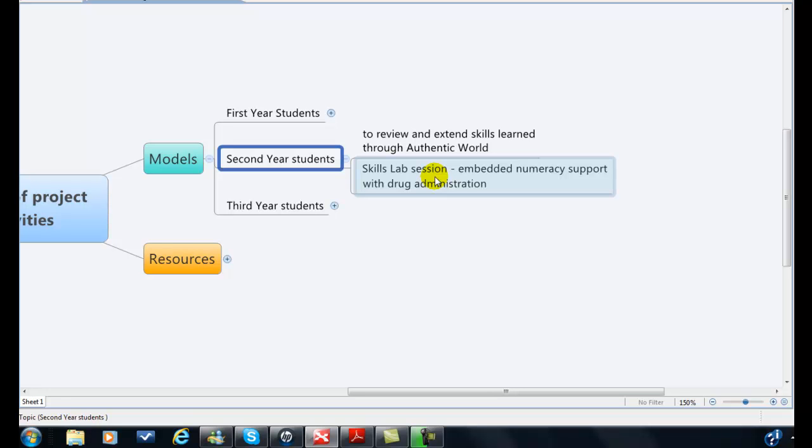What was really interesting about that session was that whilst many of them had successfully completed Authentic World, it was very valuable, I think, for Ian, Tasha and Tracy to look at the particular challenges that many of them had in using those numeracy skills for real when they had to read an observation chart or a drug administration chart, and then had to liaise with the patient as well as work out a dosage. So that was a very interesting session and showed a need to value what students could learn through Authentic World, but to build and extend those skills through some embedded numeracy support within the Skills Lab.